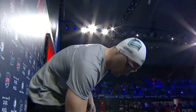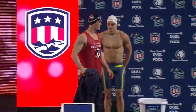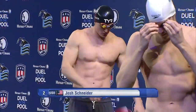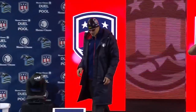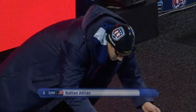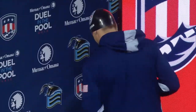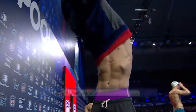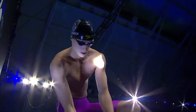Representing Team USA, lane two, Josh Schneider. Lane four, Natan Adrian. In lane six, Michael Chadwick. Lane assignments for the men's 100-meter freestyle.